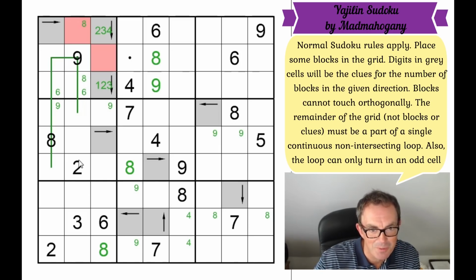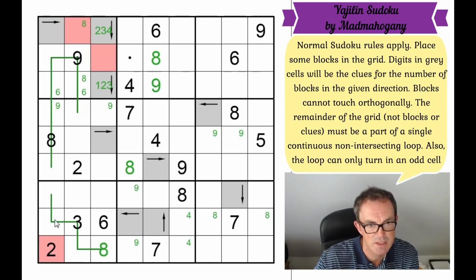Now, the other thing that's caught my eye here is this 2 in this corner. Because that means the loop can't go into this corner, because if it did, it would turn on the 2, which is not allowed. So if this square can't be a clue square, and it can't be a loop square, it must be a red block. So that's a red block, which means the cells next to it have got to be in the loop. Therefore, you create a whole series of corners in box 7 here, and the corners have to take odd digits. Oh, and this has hit an 8. So it's got to continue.